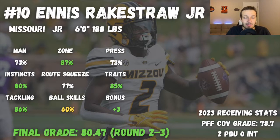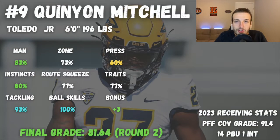Right now, I have an 80.47 grade on him, and that's about a late second, early third round grade. I really like Rakestraw. I definitely think he could be a very nice player on day 2 for an NFL team. Moving on to number 9, I have Quinyon Mitchell out of Toledo.